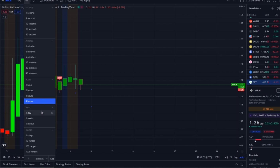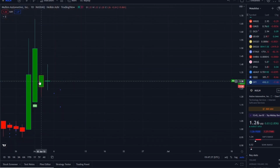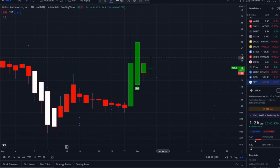Now, on the 1 day, you could see here how we got a bull indicator, and we went from dark green with red borders yesterday to today with dark green with green borders. So this dark green with green borders is a shift into strength in the bigger picture.